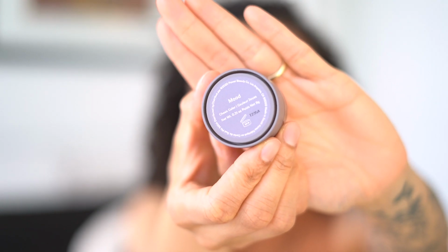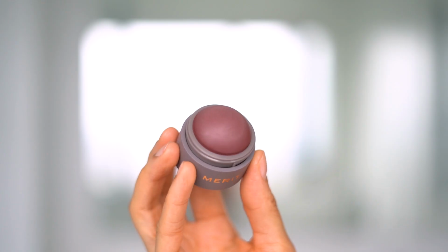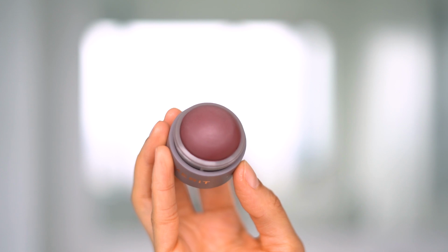This blush is in the shade Mood, and it's kind of a purpley plum sort of color, and when you look at it, you think it's gonna be really intense, which it can be if you want to build it up, but it can be so subtle. It gives me that I just went for a run kind of look without actually having to run, because I don't run unless someone's chasing me or I'm chasing someone.